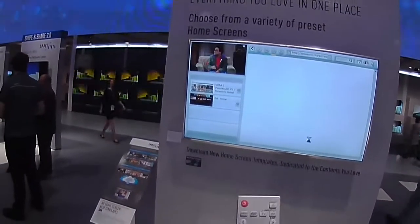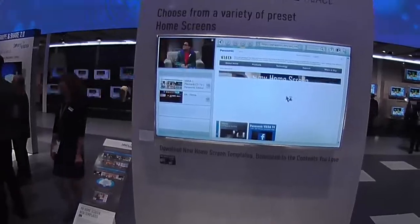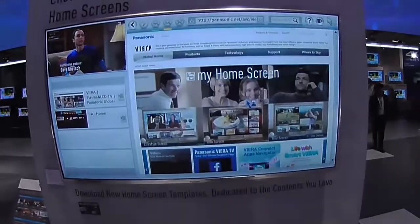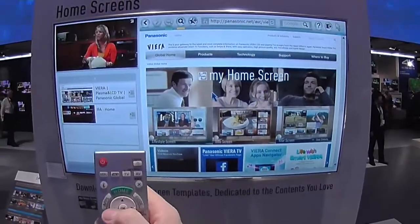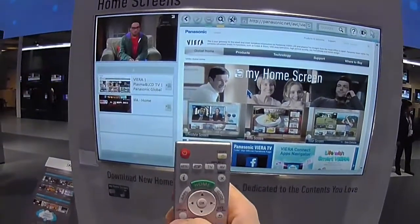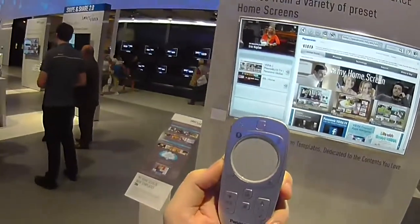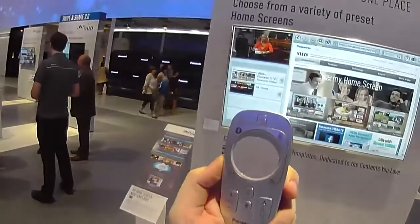So we bring up the web browser, and you can move the pointer around. I don't know if you can see that. Let me go a bit closer. I can move the pointer around, going left, right, up and down, but it's very clumsy, very slow, and not very precise. And so with some of our TVs, we have this touchpad remote control.